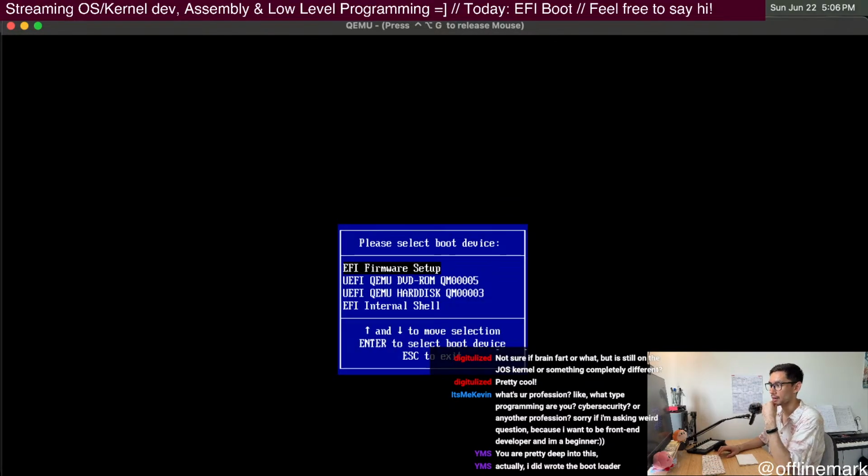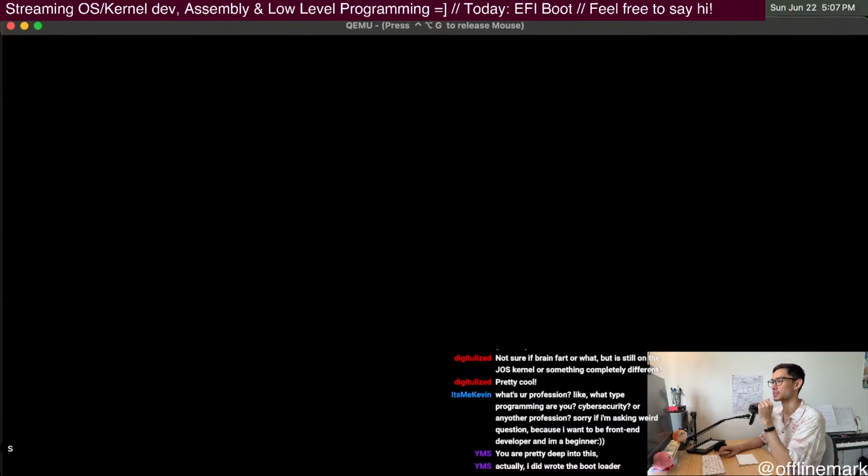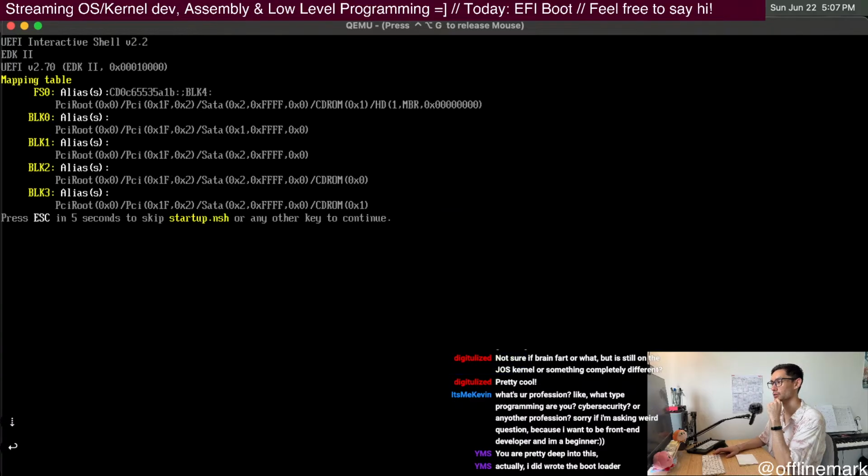And what about, if I boot into these two things, I expect things to break. So the DVD-ROM is our kernel. Interesting. This brought us back to Limine, which is interesting. So the DVD-ROM has the Limine image installed onto it. What about this hard disk? This hard disk is the firmware, and that doesn't do anything. And the EFI internal shell.